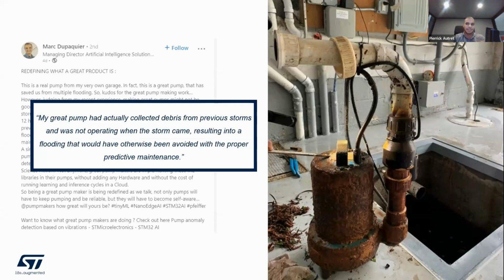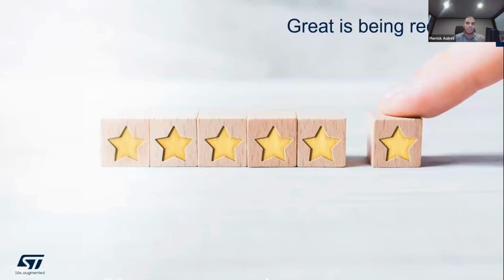At that exact moment, this pump was not 100% efficient because during a previous storm, the pump collected debris and it partially clogged the pump. It resulted in flooding in my boss's basement. So what can we learn from this? A great product is not enough. Today, products can and should adapt to their environments to provide meaningful information and to be able to react to unplanned events or conditions. The definition of a good product is changing, and customer expectations will change also.